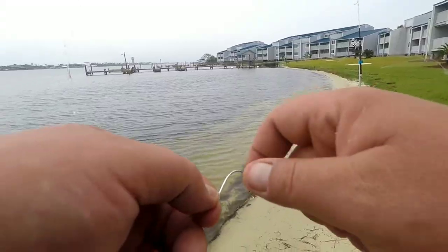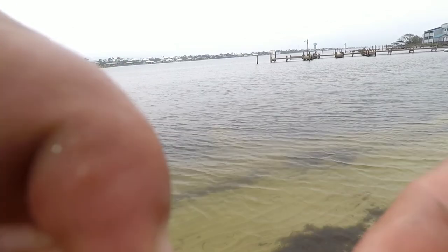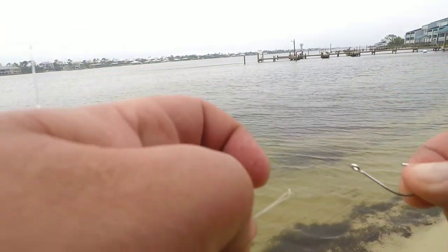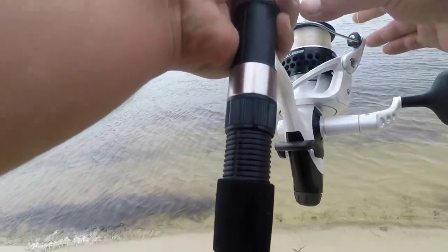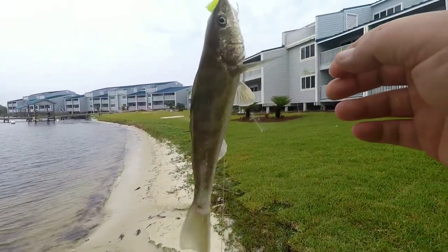Oh well. Whatever that last bite was, it was a big bite. Totally broke the tip of the hook off. Annihilated it. So, good thing about frisky fins, you can take that hook off and just pop a new one on, boys. Pretty cool, huh? A little tiny whiting.